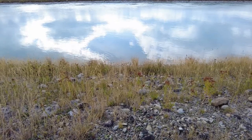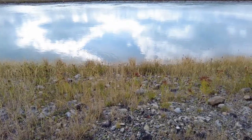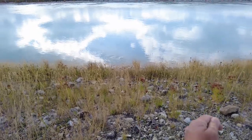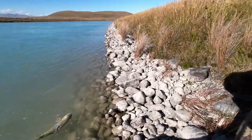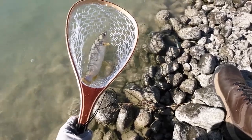And if you're tired of all that walking and exercise, you can just sit there and watch for any fish that comes up. Basically, cast across when you see one and they'll take it. It's a nice fish. Very beautiful fish.